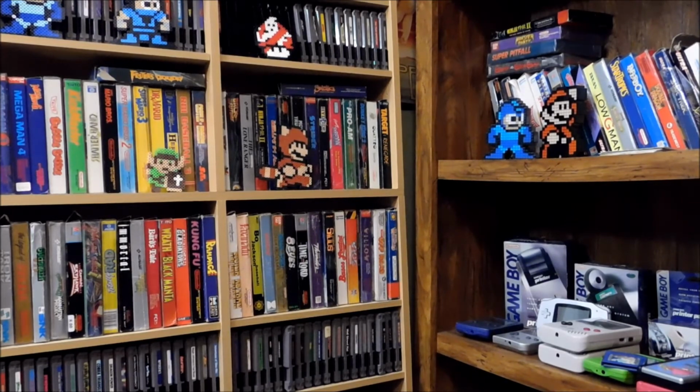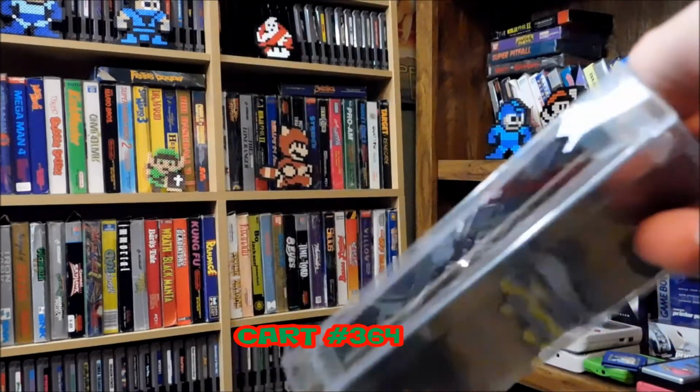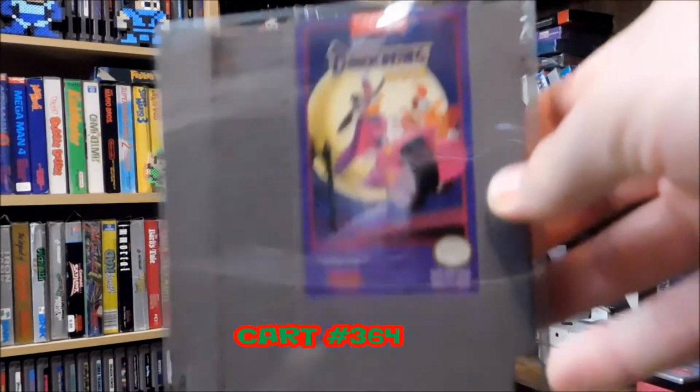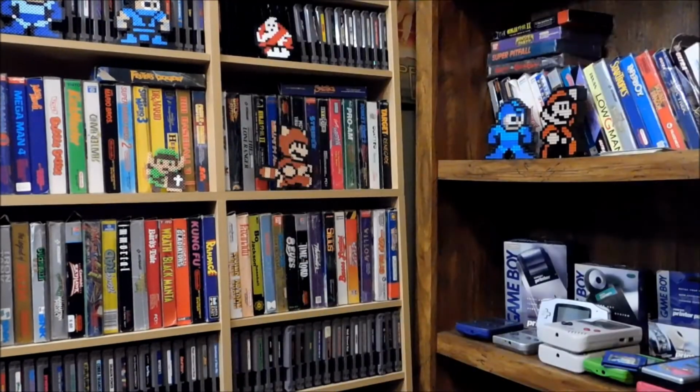So that's awesome. And here's an NES game I've been looking for a long time. He traded in some stuff to Second and Charles and got this for me, which I appreciate, man. He didn't have to go through all that. But we got Darkwing Duck on the NES. He even put it in a little collector's case, which is cool. Protective. Yeah, man, I'm really happy to get that. I appreciate it, 3P.